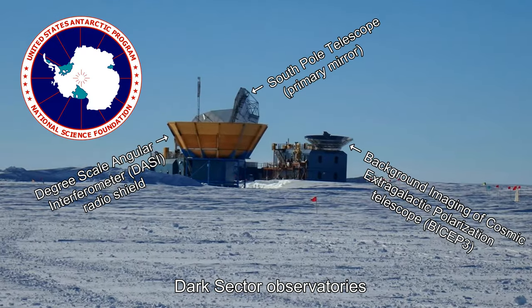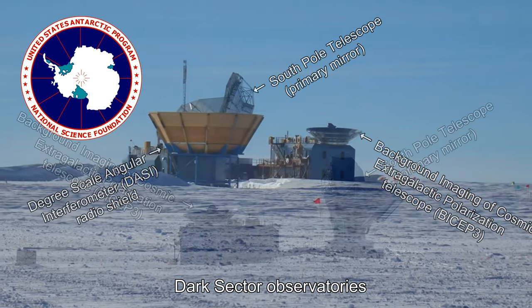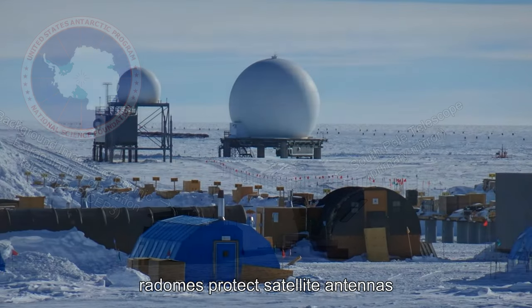The dark sector is an area near the station which is kept clear of sources of interference with electromagnetic signals that could hamper radio telescopes. The area has several observatories.